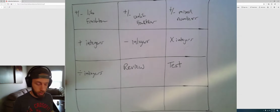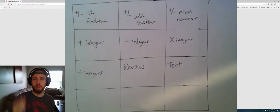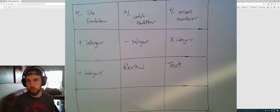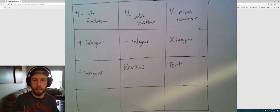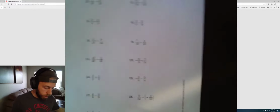Not only will it be good stuff to learn, but it is excellent in preparing you for next year. I've had a lot of good comments from the math teachers in 7th grade that tell me that doing this unit with my kids at the end of the year really helped them next year. So please take this seriously. I promise it's going to be good for you. All right, here we go.